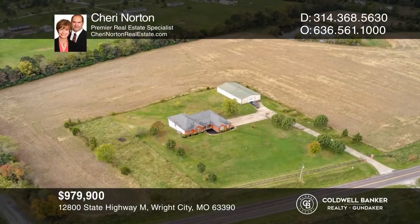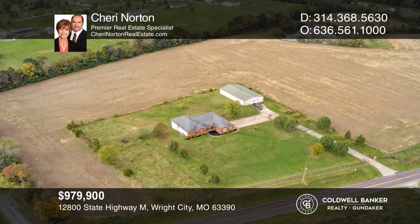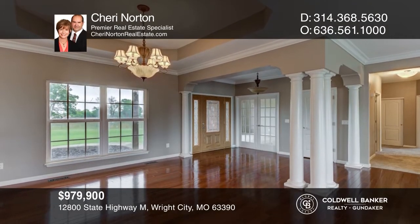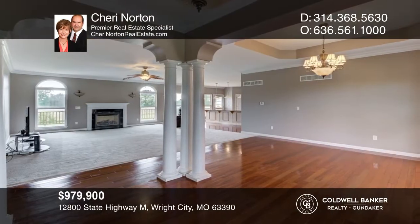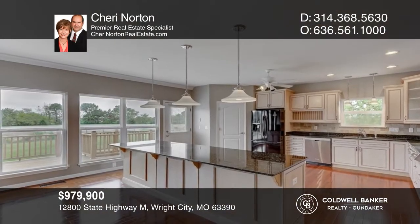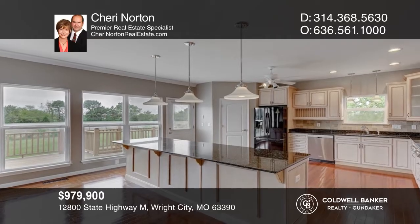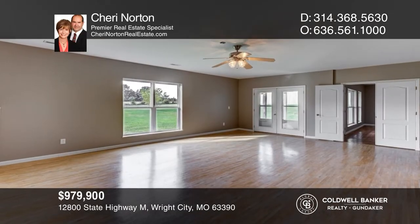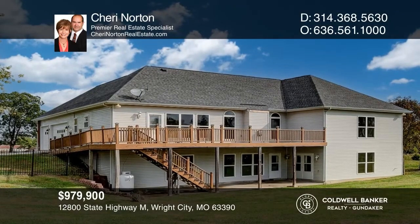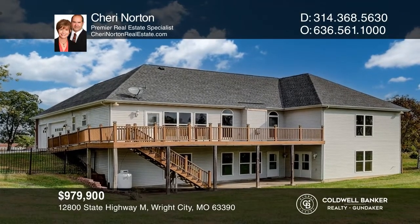Welcome to this executive style ranch on 23 plus acres with a 3,200 square foot outbuilding and pond. You are greeted with a formal dining room and den as you enter the great room with fireplace. The gourmet kitchen will wow you with a center island, granite counters, and a walk-in pantry. The finished lower level offers a family room, rec room, and more. The huge outbuilding is perfect for car buffs or can be converted to a horse barn.